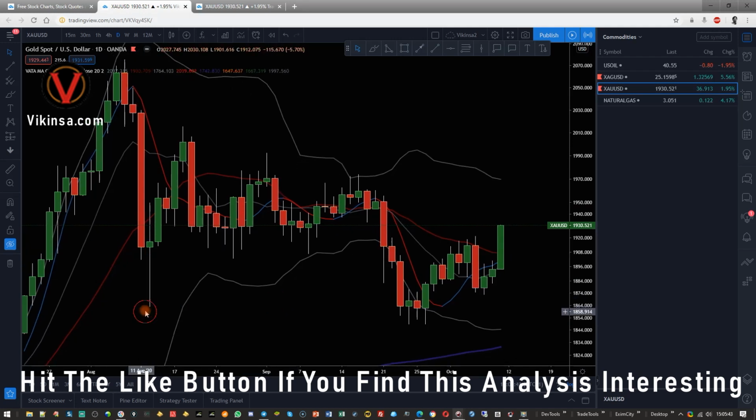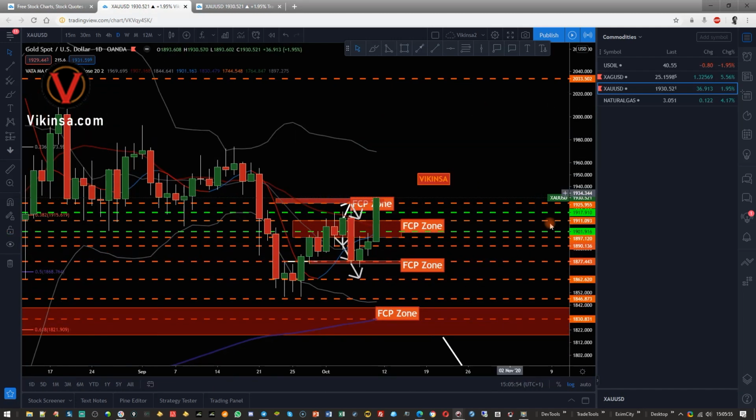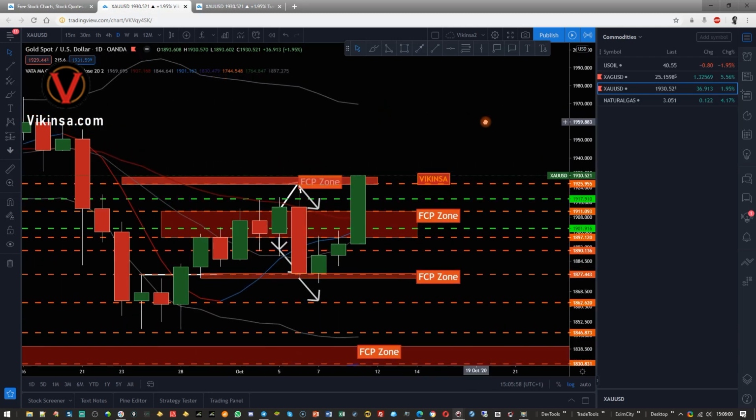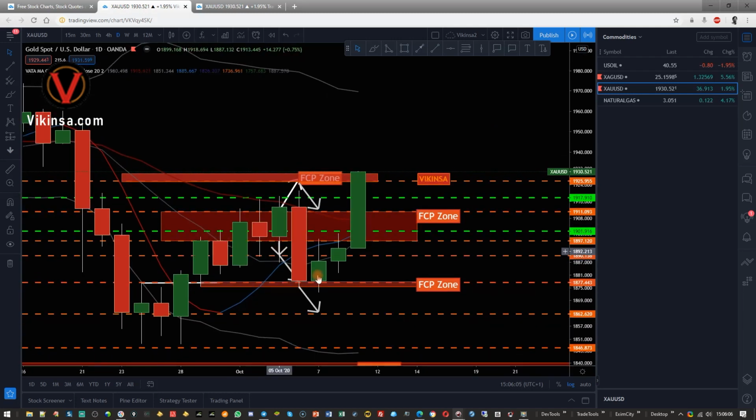Similarly, we were able to spot an M pattern here, a complex M pattern, which completed right there, and that is why it went up. So based on that, what we can do is bring in our original analysis, which we covered, and these are the FCP zones that we found. They need revision now because the market has nearly created a new structure, but we were expecting the market to come to this FCP zone from here.